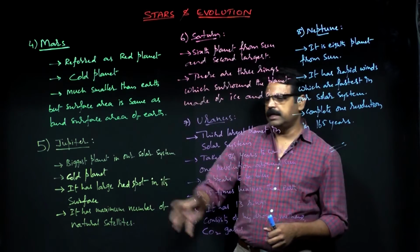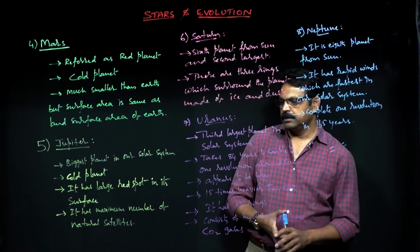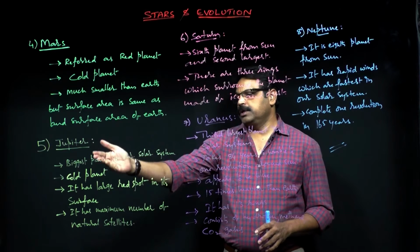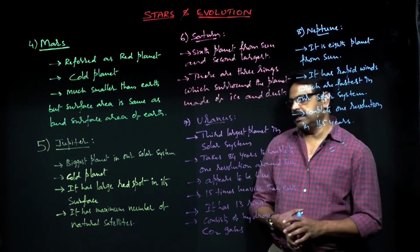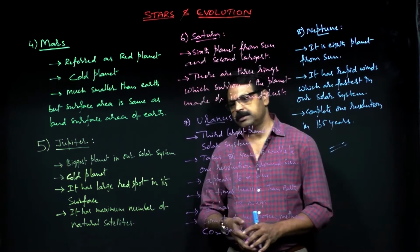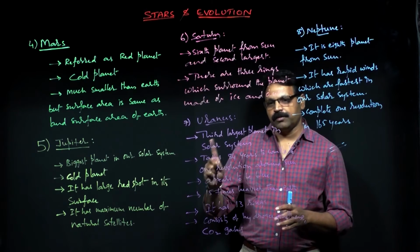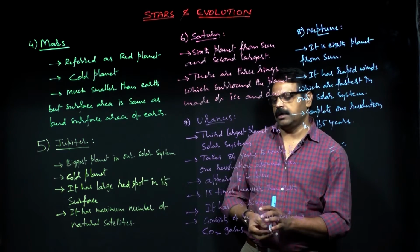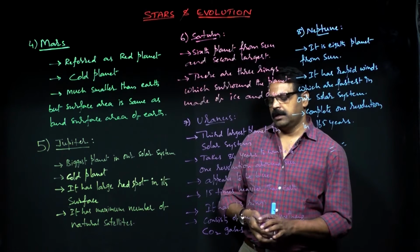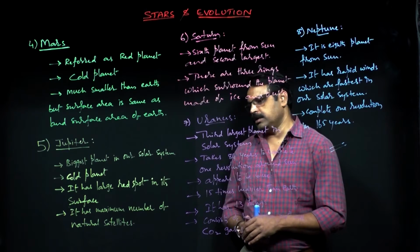That's how you can identify it, and size wise also it's the biggest, and it has a large number of natural satellites, whereas the least number is, as I said, Earth has only one moon, and Venus and Mercury have no satellites at all.